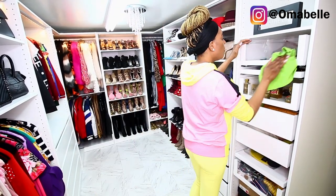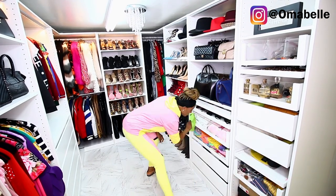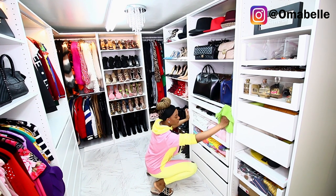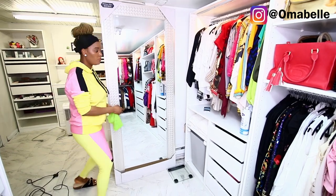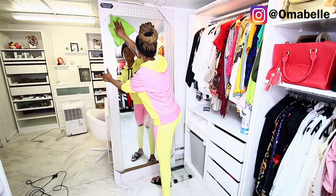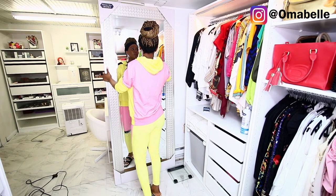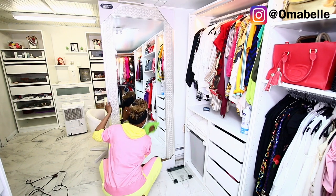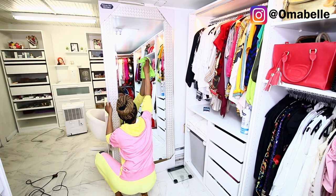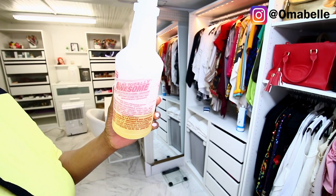And over here I'm using my glass cleaner to clean all the glasses. As you all can see, some of the drawers in my closet have glass attached to them, and I always find using glass cleaners on the glass sides always comes out really, really nice. That's what I love to use to clean my glass. I also have this huge mirror I use to check out my outfits whenever I'm done dressing, so I'm still going in with my glass cleaner to clean out the mirror.